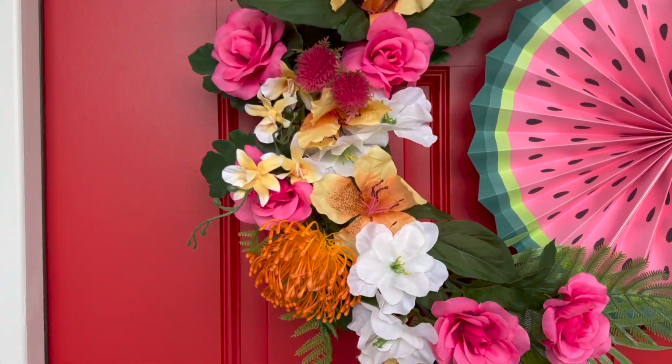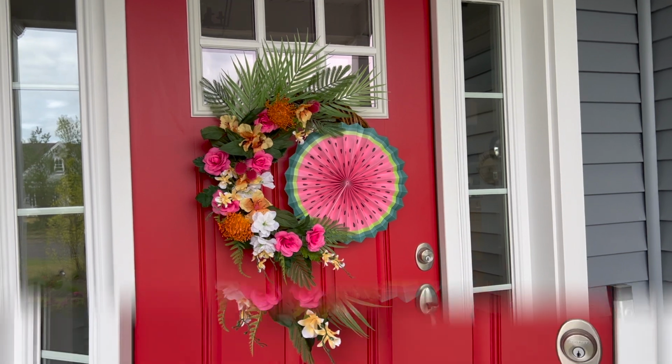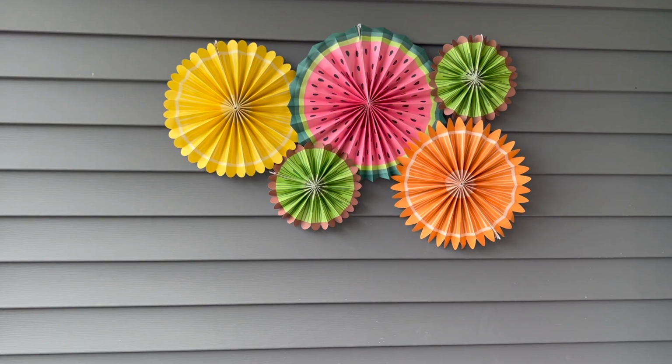Also, I bought some decorative paper fans and put one on the wreath. The other ones, I put them on the other side wall. Let me know what you think about the collage of paper fans.